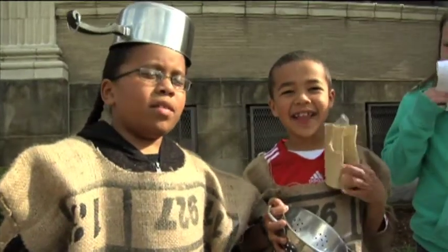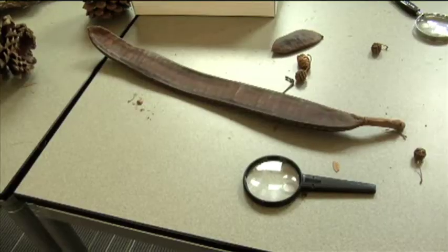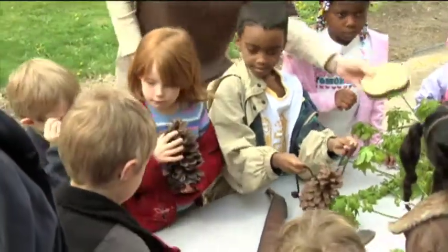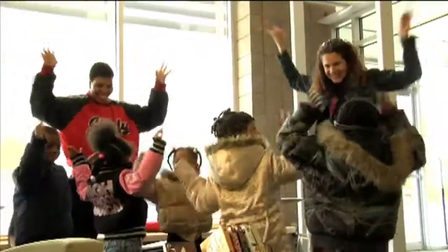Whenever the tree holiday was. The kids will visit a sensory table where they have the opportunity to touch and smell and see different parts of the tree. They'll also be hearing a story. It's a tree-themed story, and the library will be reading that.